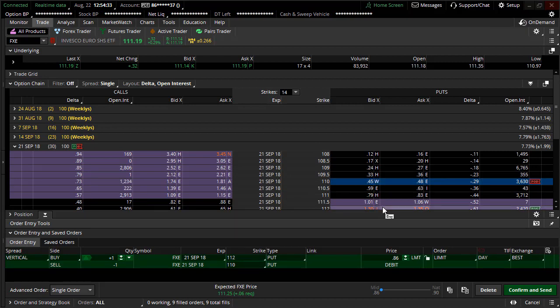So in this in-out spread, this happens to be a 112, 110 put spread 30 days out in time. Now, there's again not a whole lot to the spread. Well, what's the risk in the spread? Risk in the spread is approximately 86 cents. And I have found today that I could fill pretty much right at the mid price. So just be aware of that. So you have about 86 cents of risk.